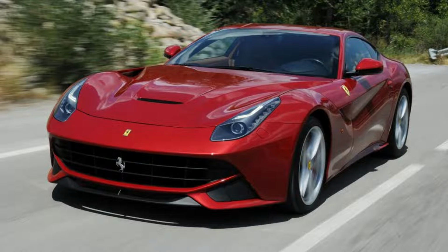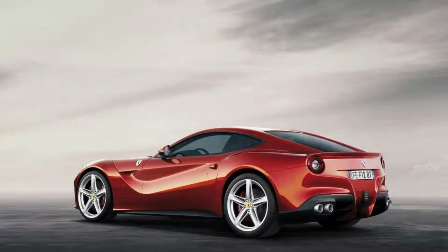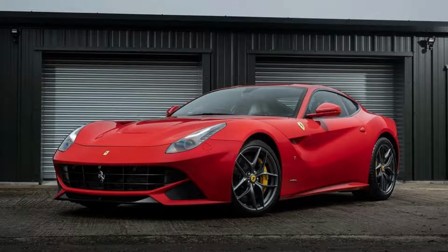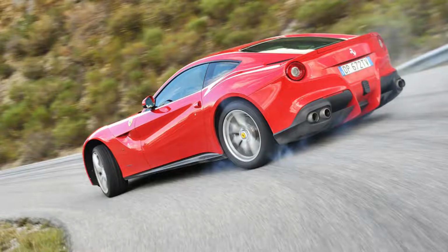Number 3. Ferrari F12 Berlinetta. The 2012 Ferrari F12 Berlinetta is a beautifully designed car that's fast and responsive to drive. Jeremy Clarkson talks about how terrifyingly easy it was when he took this particular model for its first ever run through the Scottish countryside, but what really surprised him were all of its other features like the powerful V12 engine or aesthetically pleasing exterior and interior.